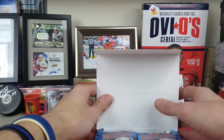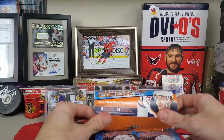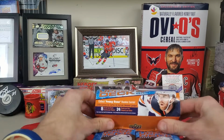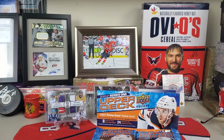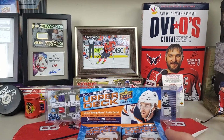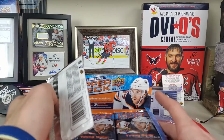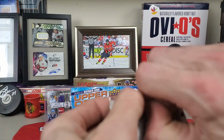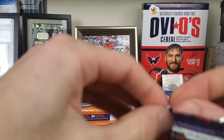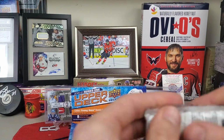was never one to really collect these types just because you're not guaranteed autos or jersey cards, and that's one of the main reasons I like collecting. But regardless, we're gonna get into this. Obviously, we're hoping for the Lafreniere Young Guns, which is not guaranteed whatsoever, but that is the gamble. And of course, it's going to be impossible to get into these, so it seems to be the theme recently.